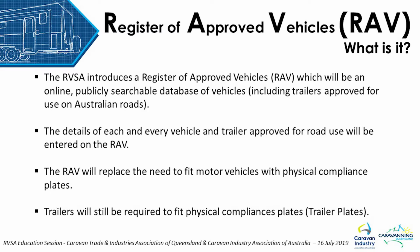Initially, 3 or 4 years ago when we were going through this process and they were looking at how the RAV will work and how light trailers will be looked at from a compliance point of view, the department wanted to go away from absolutely all vehicles and trailers holding a physical compliance plate. We lobbied very hard to make sure that trailers, caravans, pop tops, camper trailers kept their trailer plates because that information is critical, as we know, to then know its suitability for the tow vehicle. So as a result, we still are fitting physical compliance plates.